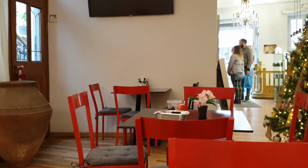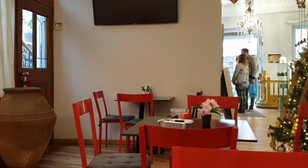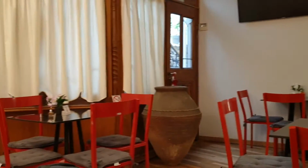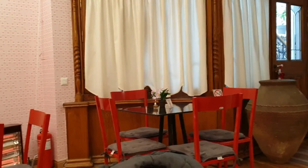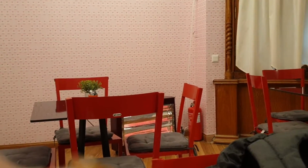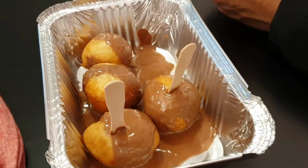We're back here at Peter's because I like the Greek donut. It's simple, but it's not sweet, which I like. And plus, they have a restaurant. Peter's is always over there. The donut is here.